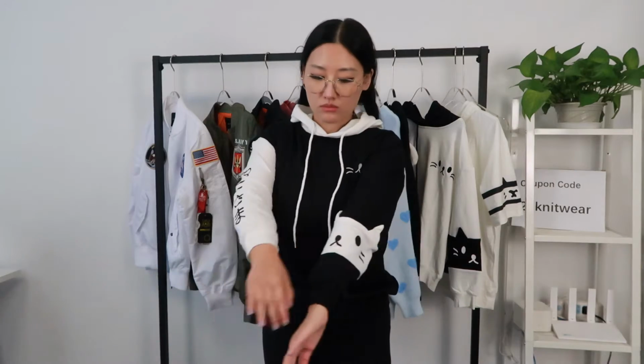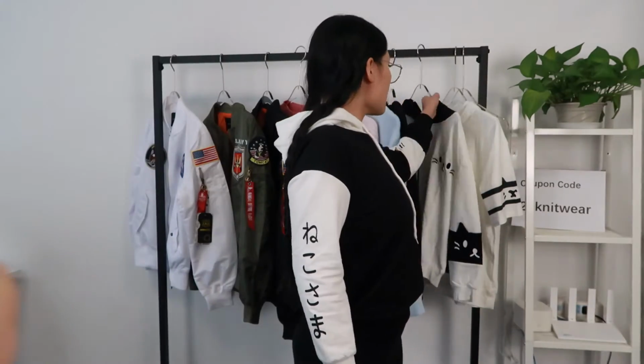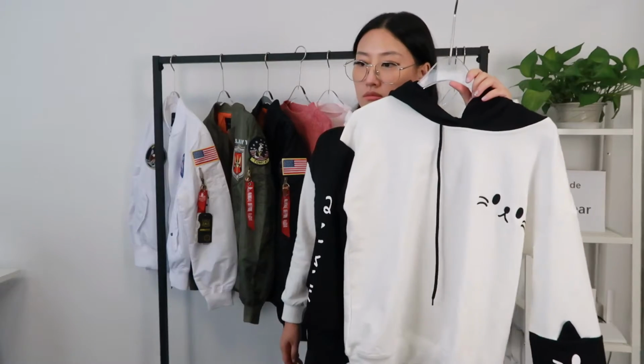Okay, in addition, we have a short-sleeved version of this hoodie. There's just a slight difference. Okay, and this is a white version. Okay, I'm gonna try this white version for you.